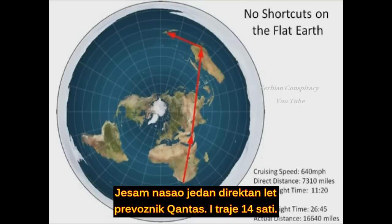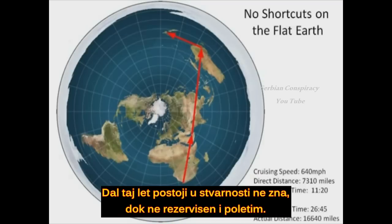Now, I did find one direct flight operated by Qantas, but who knows? The flight was 14 hours long, but does that flight actually exist? I don't know. Short of booking that flight and flying it, I wouldn't know.